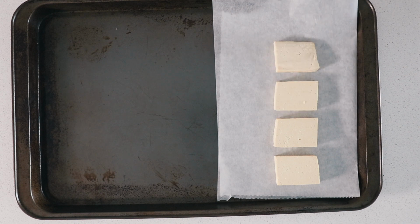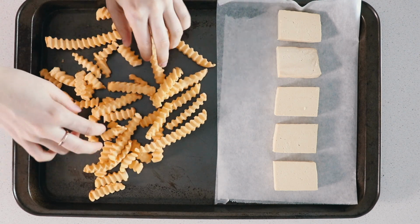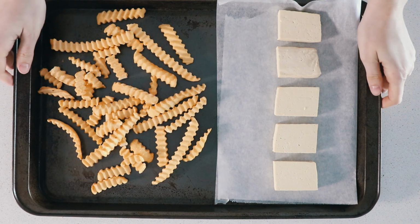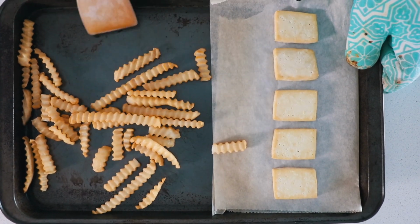For this recipe, we are adding some firm tofu to a baking sheet, and then on the side I added some baked fries. Honestly guys, having frozen fries in your freezer is a lifesaver, especially for the times when you really want some comfort food. And then I just bake that in the oven for 10 minutes, and then when you take it out, flip the fries around so that they can get crispy on all sides.